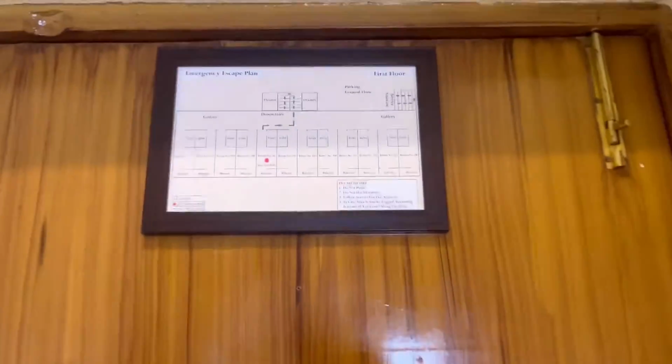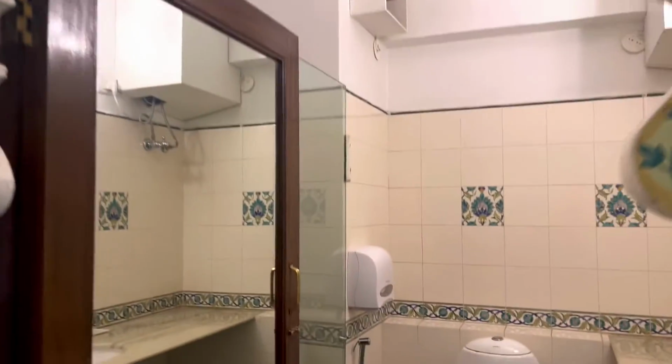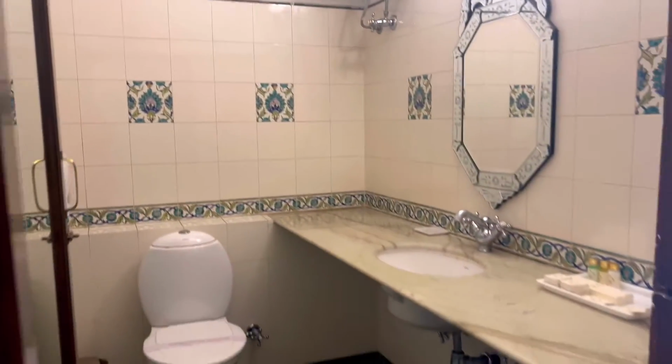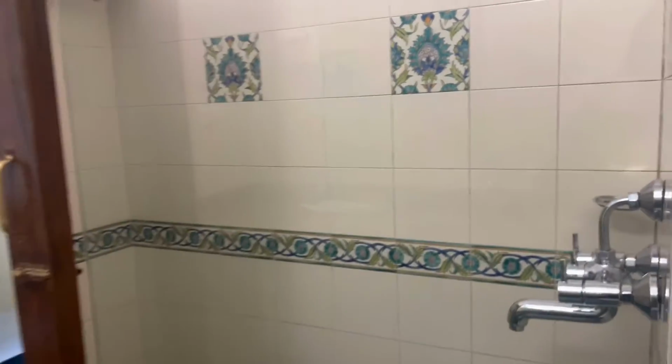Right at the entrance behind the main door is the emergency escape plan, which I think is very important. Onto the left you have this beautiful washroom with some Indian aesthetics. You get a really nice and gorgeous mirror. Onto the left side you have a separate shower area. So yeah, that's helpful. And here's me.